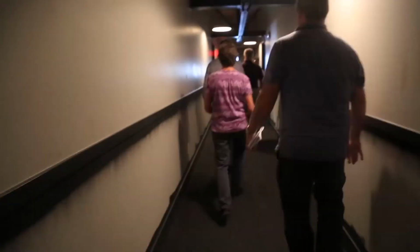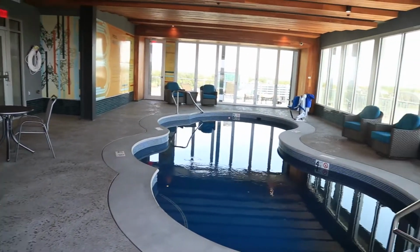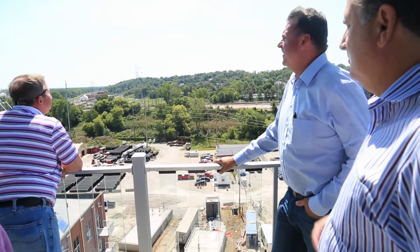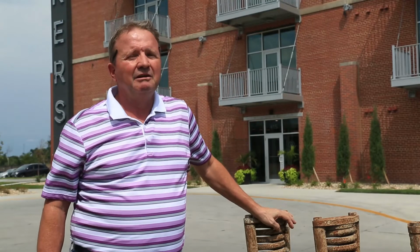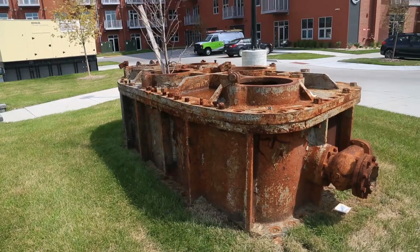"Being down here, seeing this renovation and how close it is to downtown, how close it is to the Heartland of America Park and the fountain that you can see from this location, wouldn't be too bad a place to live."